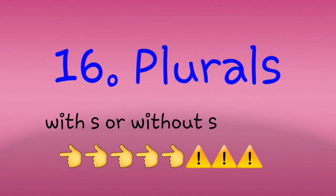Tip number 16, plurals. Watch out for plurals. Listen carefully if the speaker spoke the word with an S or not. Remember, if you miss this, it will be wrong because remember the rule of grammar. It will always be our obligation to make the sentence grammatically correct.